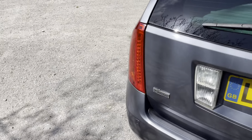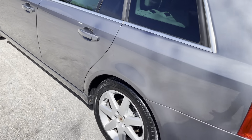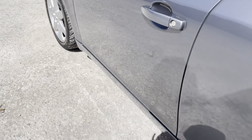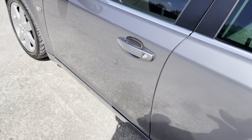So we have a little bit closer look around the car, but I must say, it's a one owner 19,000 mile car, but it is getting on a bit, so there will be a few signs of use and tiny marks here and there, I should think. So look, wheels and tyres are great. Little mark there, but I think I can improve on that. There's a little mark there.